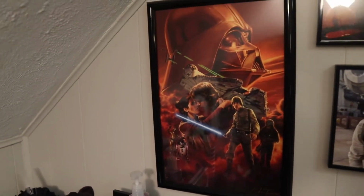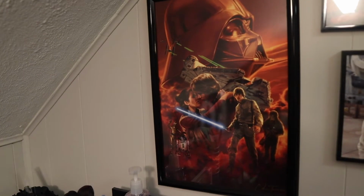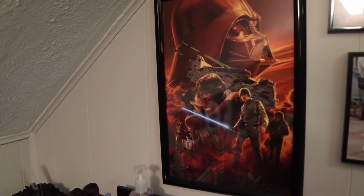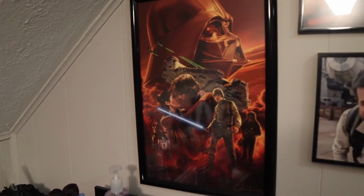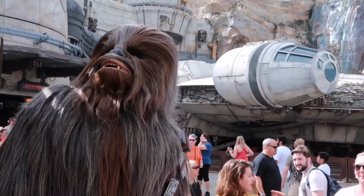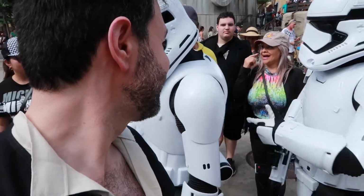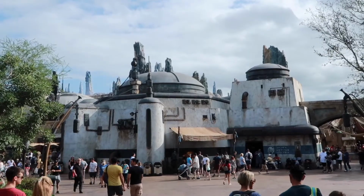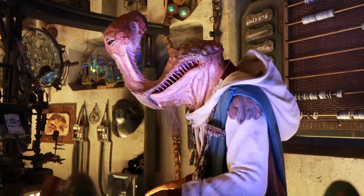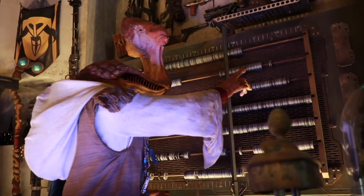We have Chris Trevas' Empire Strikes Back painting that we picked up at Star Wars Celebration Chicago 2019. And over here is our first visit to Star Wars Galaxy's Edge, Batuu East. Batuu East, AKA Orlando, Florida, Disney World, Hollywood Studios. Such a great time. We spent the entire day at this world. Check out those vlogs if you haven't seen them already. We have about 3 full videos covering everything.